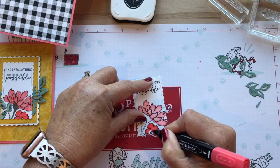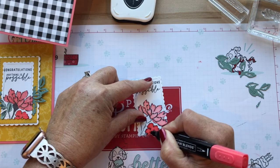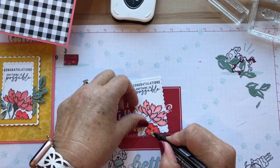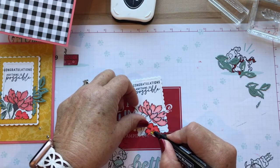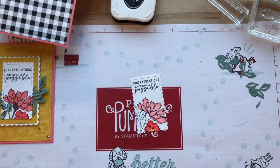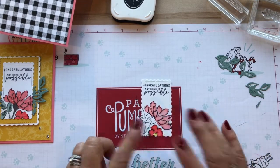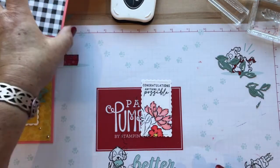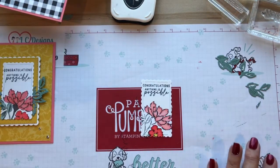And it's not too bad to color. Like I said, they make me feel like I'm an artist, just because they're so easy to blend together. And I guess that's why they call them blends. So where did I do with my soft succulent?